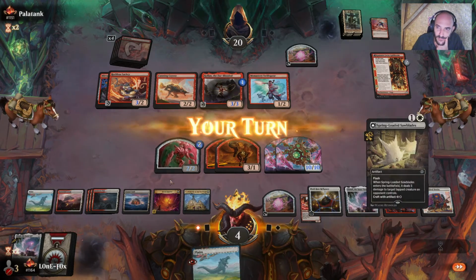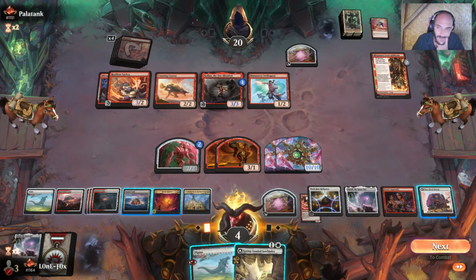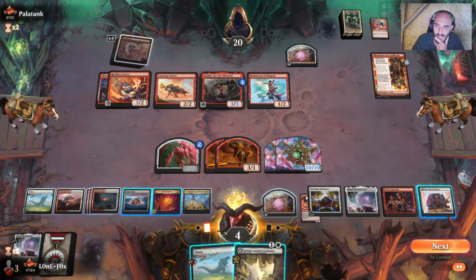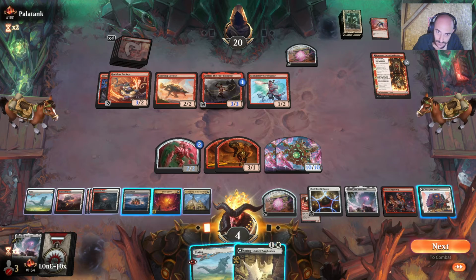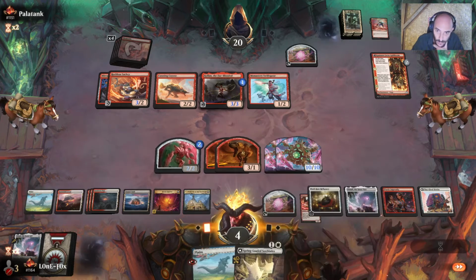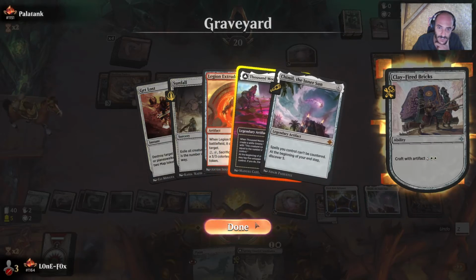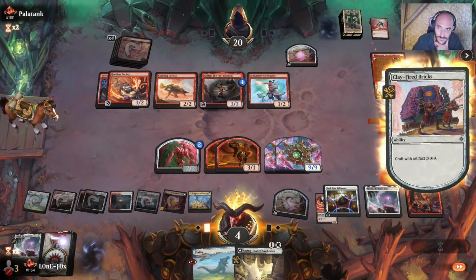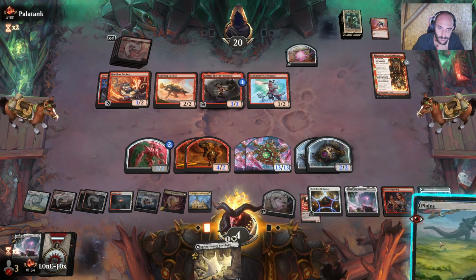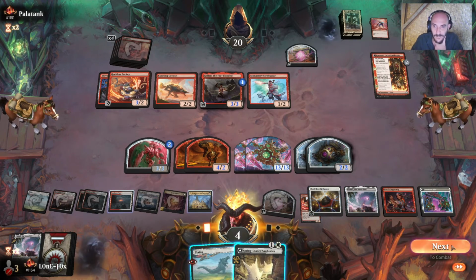Now I think we're gonna start Fomori vaulting, because we have all kind of mana. Or we could clay-fired bricks. Would that leave us with enough mana to also flash in the saw blades, EOT, during the opponent's attack step? Yes, it would. And maybe I want to keep this for Fomori discard next turn. Okay, that's pretty cool.